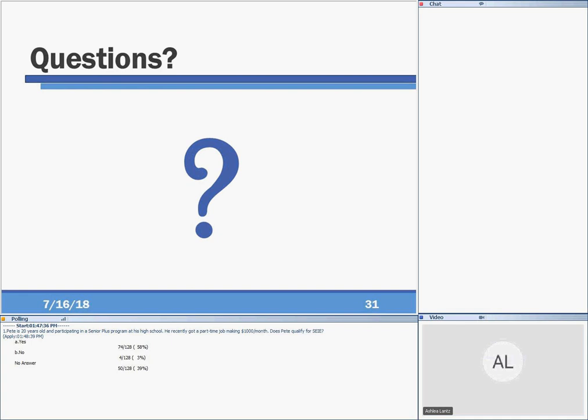Jen asks, does the recipient of SSI have to be employed at the time of the PASS plan? No. And then, can they have a PASS plan if they are in training and not working? Yes, absolutely. Rachel asks, can a parent of a disabled child who receives SSI open a PASS account? No, this would be specific to an individual who is receiving SSI as an adult. Now, if the parent was receiving SSI, then that would be specific to the parent. So, great questions, folks.